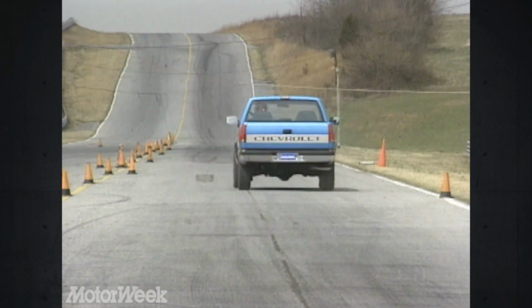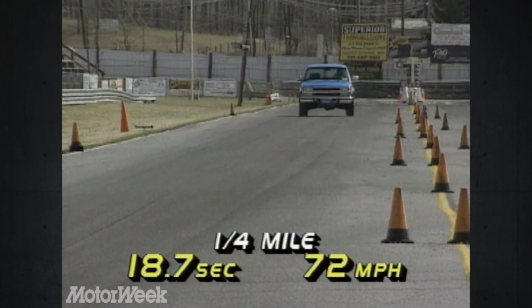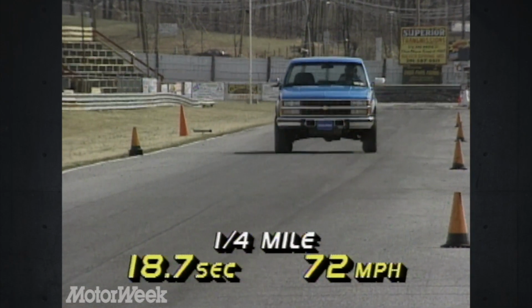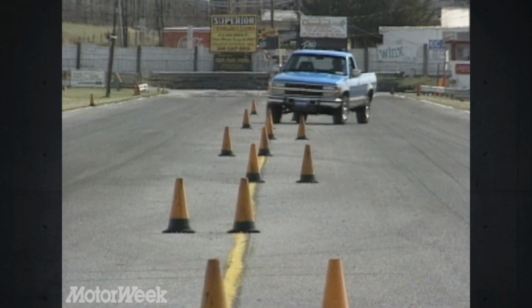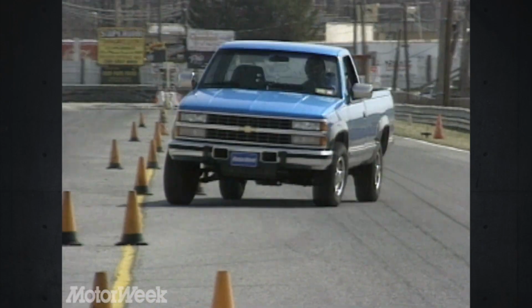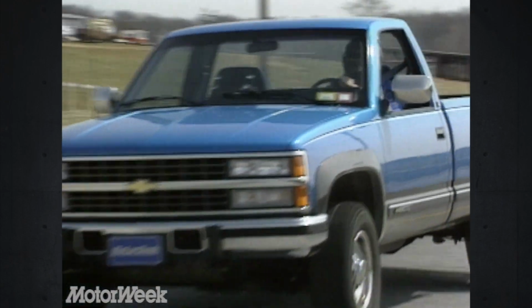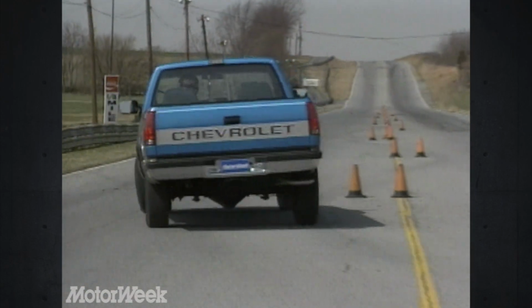Because the engine pulls best at low RPM, the quarter mile was not as impressive at 18.7 seconds with a final speed of 72 miles per hour. But then you could probably manage almost the same results while pulling a trailer. A trip through the slalom is never easy with any truck, but our 117.5-inch wheelbase K2500 was surprisingly nimble for a 4x4 pickup. The 16-inch Uniroyal Laredo tires held their grip, while steering was direct and provided adequate feedback.